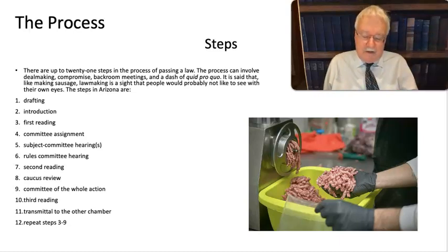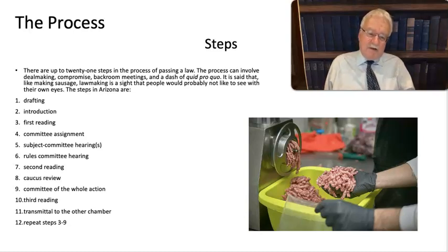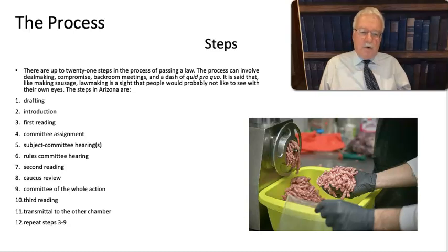It is similar in other states, but not identical. There are up to 21 steps in the process, and it can involve deal-making, compromise, backroom meetings, quid pro quo. It is often said that lawmaking is like making sausage, something that people probably would not like to see with their own eyes. So what are the steps?